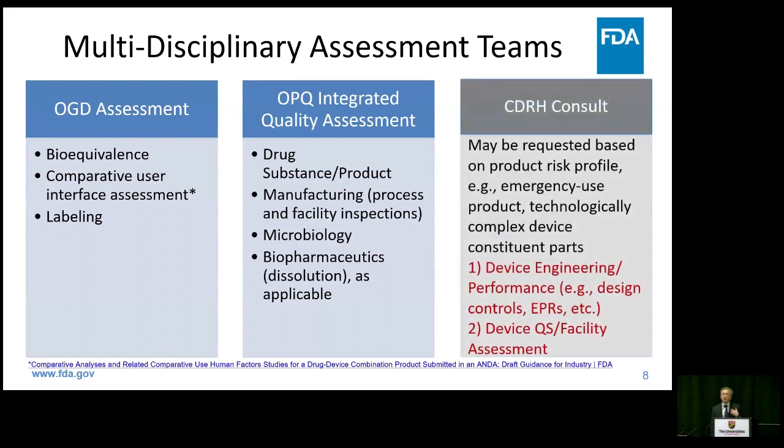So we may also consult a colleague like Karen for the CDRH consult if they are for emergency use or it has a technologically complex device constituent part. So we have two consults we normally initiate. One is device engineering performance. We will look at the design control and essential performance requirements. And the other one is device quality, system and facility assessment.